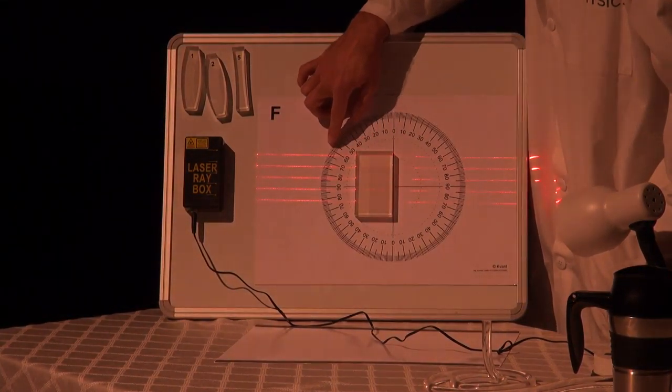So let's take a look at what I have over here. This is my slab of glass. And I've got light coming in. We'll turn the lights down. And you can see the light comes in. And it's coming in straight or perpendicular to the surface, so it comes out straight on the other side.